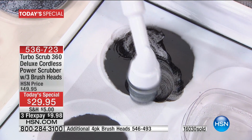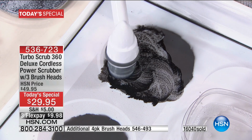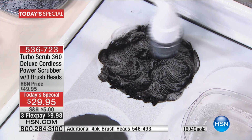What you've got to do, you burn it off first, and then you take your turbo scrub. You don't even need any chemicals. Just use water. Burn it off. If you wanted to do this on your motorcycle, your hubcaps, your car, your patio furniture.